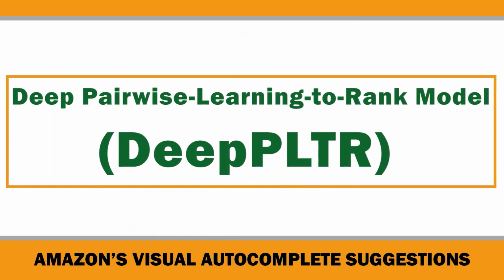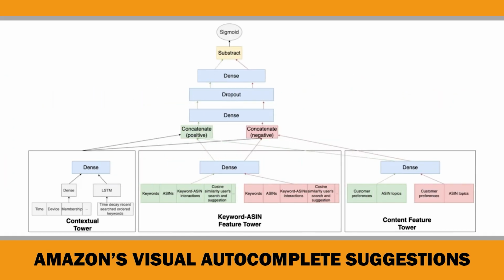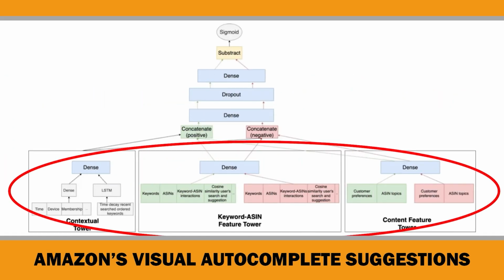Behind the scenes, Amazon built a pretty advanced AI model for this, called the Deep Pairwise Learning to Rank model. Don't worry about the fancy name, but here's what it does in plain English. It looks at what people are typing right now in real time. It considers each shopper's past searches and preferences, and it uses book details like descriptions, categories, and how readers engage with those books. Put all that together, and Amazon's AI decides which covers to show first, even before someone finishes typing.